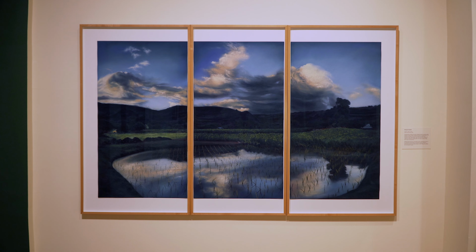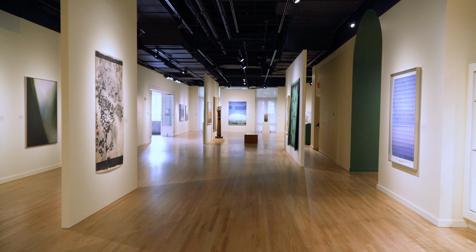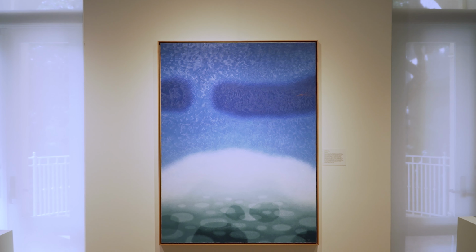Because our funding comes from the state, we are considered the People's Museum, and admission to the museum and all of our events are free to the public.